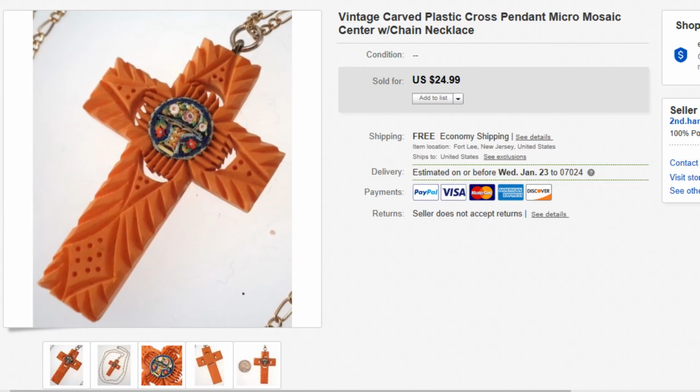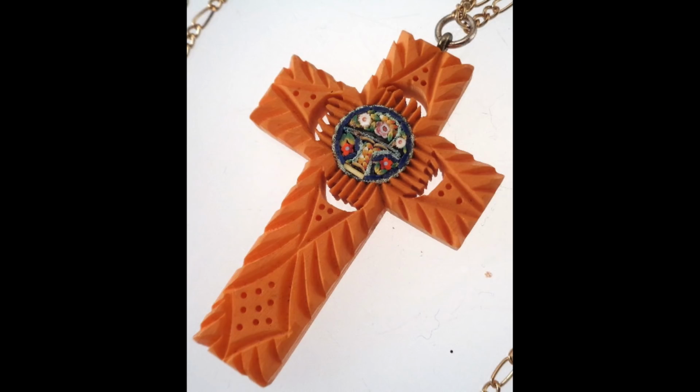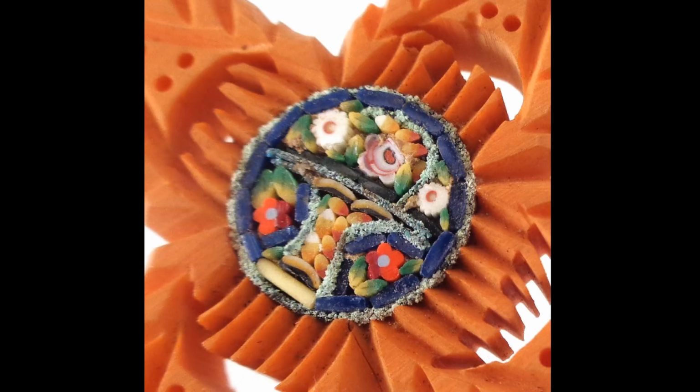All right, our next sale, more jewelry, but this one's kind of cool. It was a vintage carved plastic cross pendant with micro mosaic center and chain necklace. It wasn't Bakelite or celluloid. Well, maybe it was celluloid, but it wasn't Bakelite. But it was cool. We had never seen something like this. A hand-carved piece with a micro mosaic. Still wasn't worth a fortune. $25, that's what she got. She was happy with it.